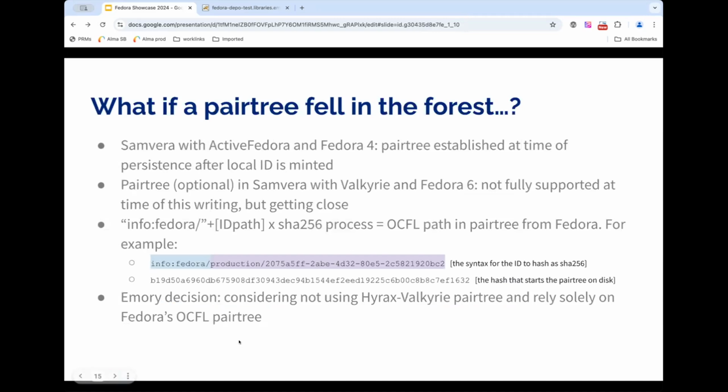So our next slide is talking a little bit about pear tree, and that's been kind of a stumbling block for us. I think originally we really wanted to make sure that pear tree was supported because that was a best practice in Samvera with ActiveFedora and Fedora 4. And so that pear tree behavior kicked in right away once something got into Fedora.